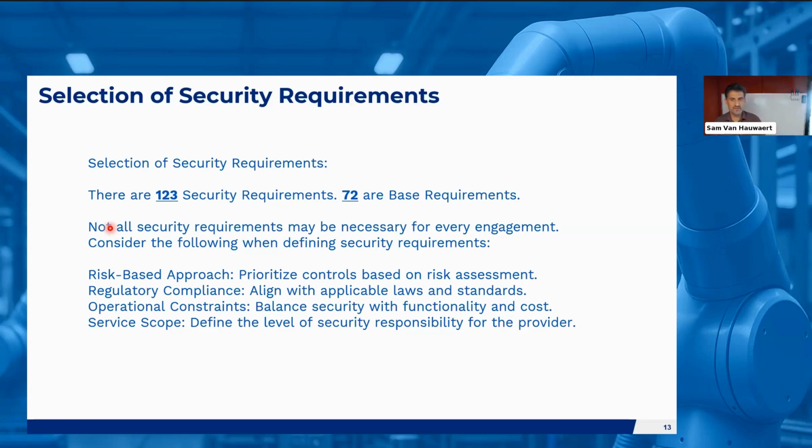A service provider will typically certify against all these security requirements against a specific maturity level, but that doesn't mean that we as an asset owner need all of them. So we need to look at the 2-4, and look at what processes are important to us, which are aligned with us, and we'll do that either risk-based, but it can also be based on regulatory compliance. For example, in Europe right now, we have an NIS2 directive, which obliges us to verify our suppliers. So regulatory compliance can be one of them.